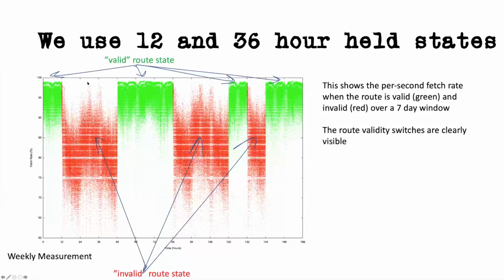When I flip the ROA state to bad and keep on measuring, then a lot fewer folk actually get that URL. So when it's bad, certainly there's some impact. And this is the same 7-day window that shows what's going on in good to bad, bad to good, good to bad.